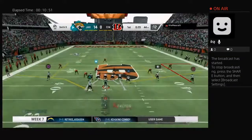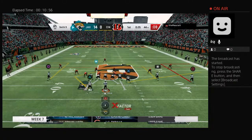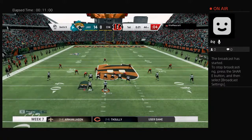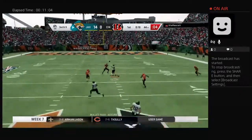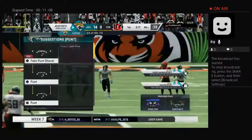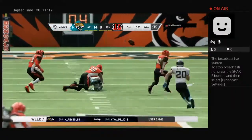On the ready. Mike 29. Hey, echo. Let's get off the field, D. Let's get off the field, D. A shotgun throw for Stick. And that will be incomplete. Well, they weren't scared to let it fly, but it falls to the ground and brings up 4th down.